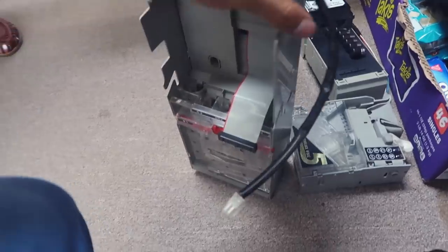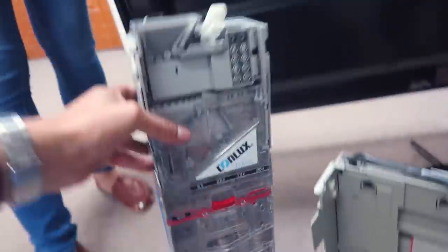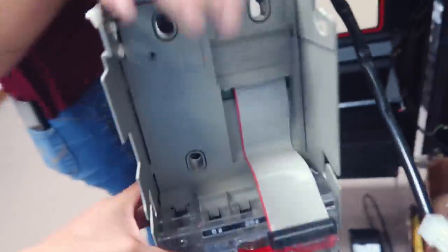So I was finally able to take it off, and it's actually the exact same model as the new one I'm putting in. Actually, I think this one might be a little bit newer. Baby, can you put in like a little bit more of the coins from this one into that one? Okay, so we got the bill acceptor in, we got the coin mech in. There, baby, now you can start filling up the coins.